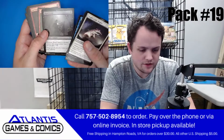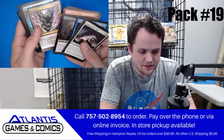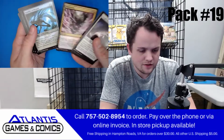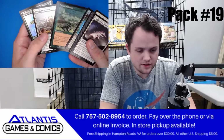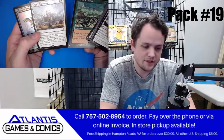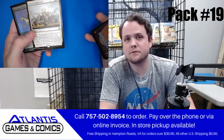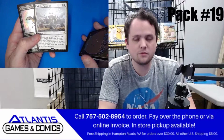Oh, Blood Artist. Another solid card for those Aristocrats-style decks in the format. Lightning Carpet Flowers again. Oh, and a Teferi's Protection. Another very pricey card. And yeah, similar to that Treacherous Terrain card, previously only available in a Commander deck, and that tends to drive the price of the card up pretty high when it's only in that one set.